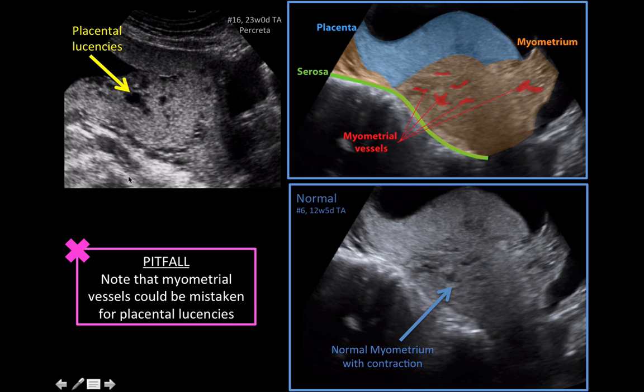So one of the pitfalls is that the myometrial blood vessels that you see here can mimic placental lucencies. So you need to look for these and see if it's a contraction and your normal placenta is really on top versus whether they're true lucencies. This patient has lucencies scattered throughout this placenta, whereas this is just the normal myometrium.